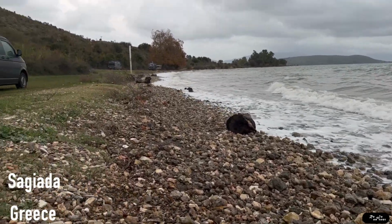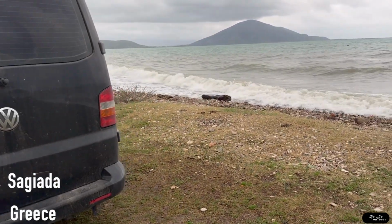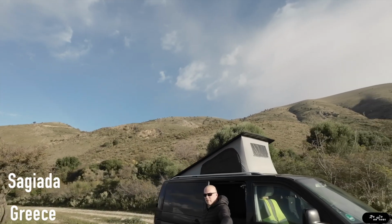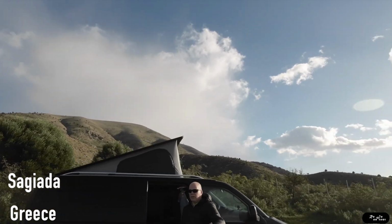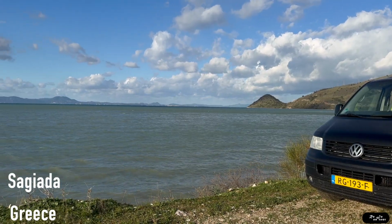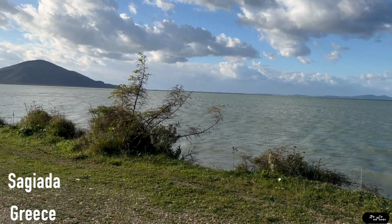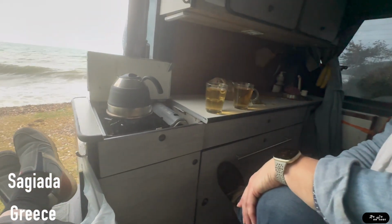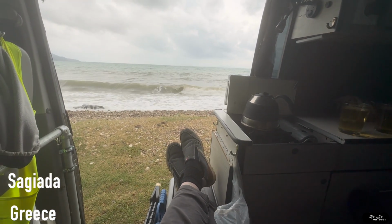The temperature varied quite a bit. Sometimes it was above 20 degrees, but here it was barely 15 degrees, so I kept my coat on. And if it was too windy to sit outside, we would sit inside with the sliding door open.